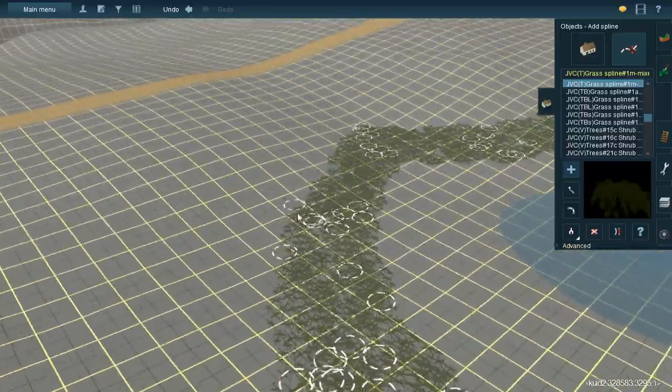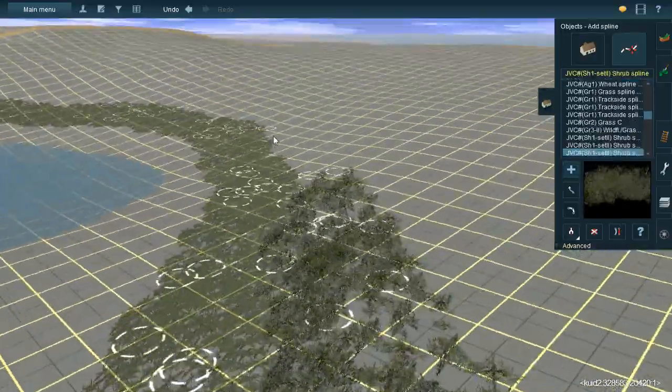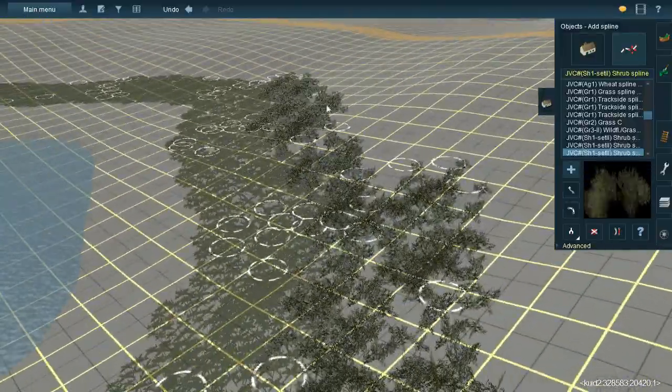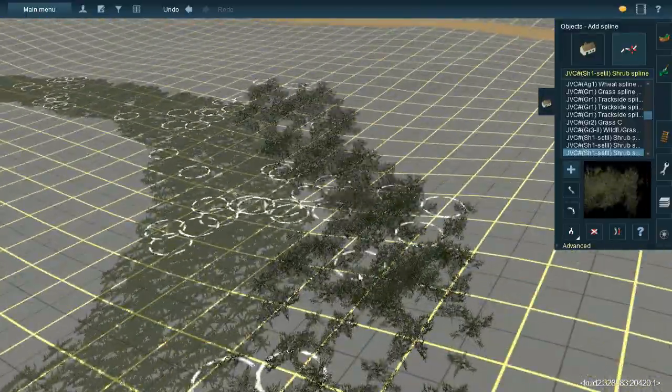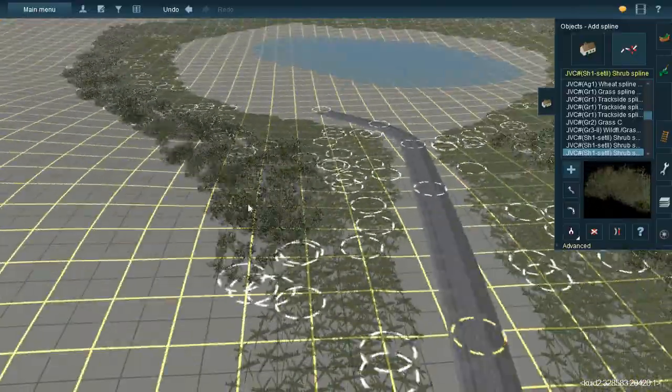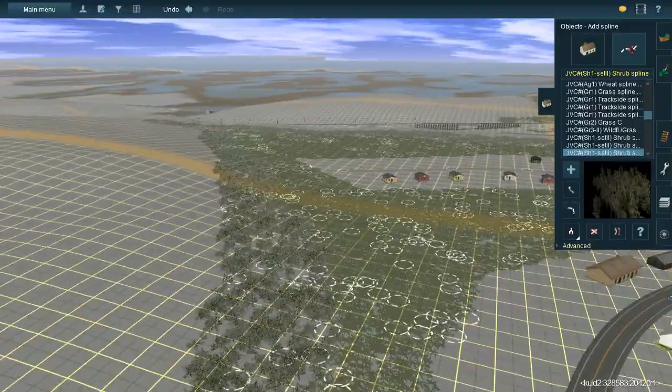Let me check my track maps for a second. So, okay, that doesn't help me at all. Yeah, never mind.